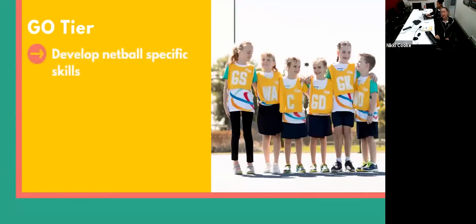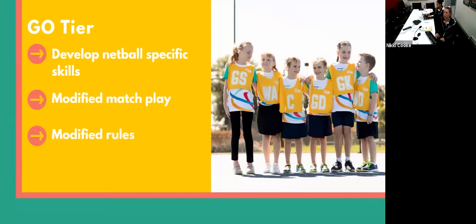So with the Go tier, it's developing the netball specific skills, modified match play, of course, and modified rules. Now we do have a lot of questions about the Go tier, so that's why we're going to address it a little bit further here. But it's still all about having fun, but here you're actually playing netball matches. They're modified in different means.